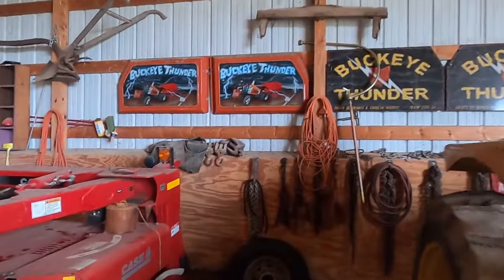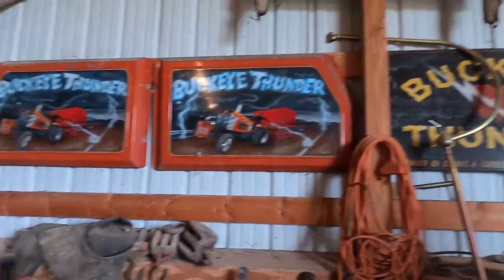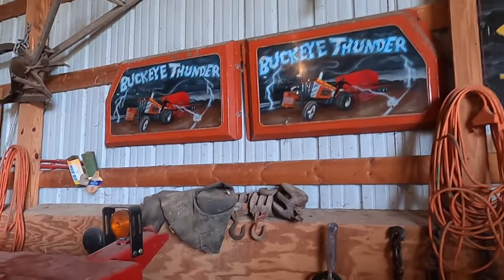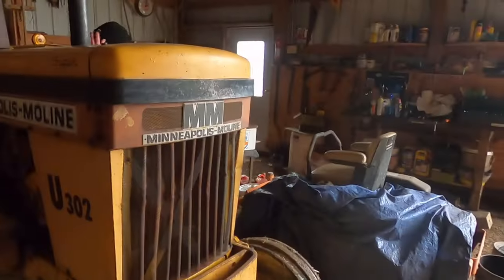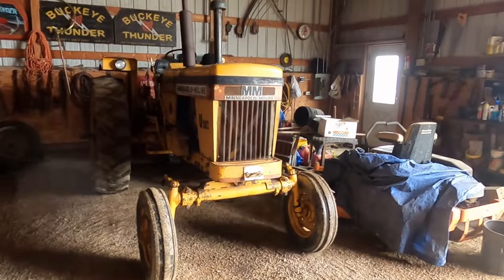Anybody who watched tractor pullers back in the 80s and 90s, if you recognize those, that was my uncle's D21 puller back then. But yep, she's tucked away down here. We'll go out and load up the UB here in a minute.